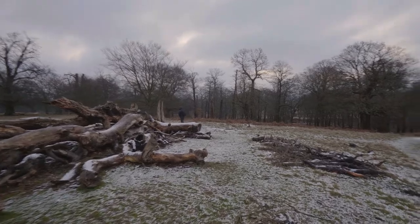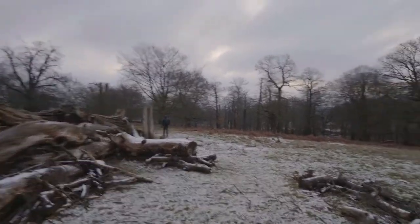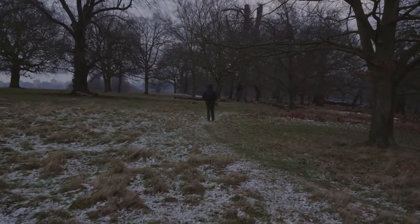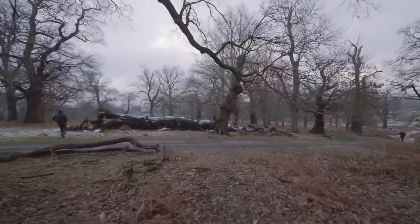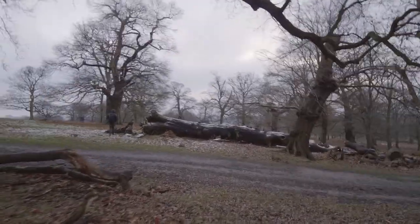I think we spotted some deer going into the woods. I think we found some. I'm trying to keep our voice down not to spook them. There's a dog over there.